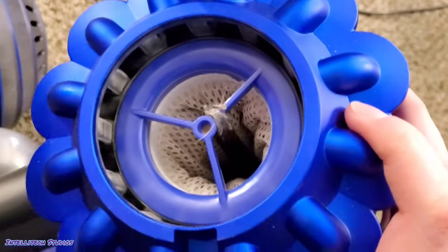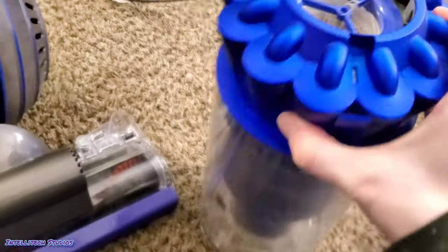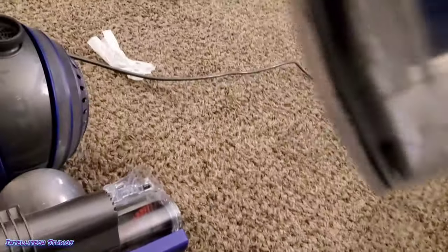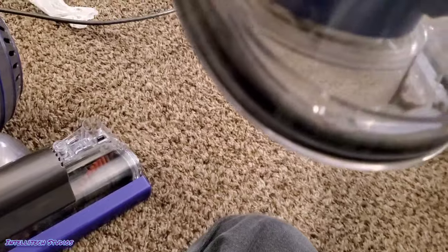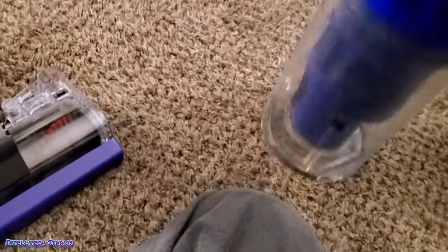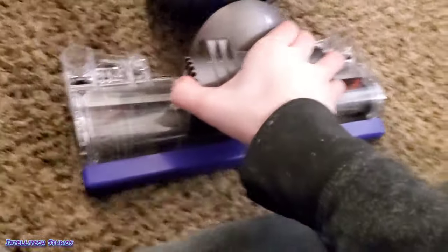It doesn't exist. And as a result, when I ran this, the Cyclones and the filter are now just full of gunk, because there is now nothing separating the Cyclone discharge chamber from the actual dirt. See, if I slam this down, we can see all that stuff from the discharge chamber just ending up in the bin. So, not ideal.